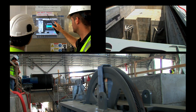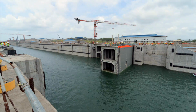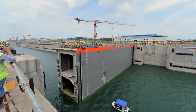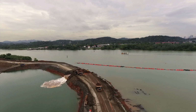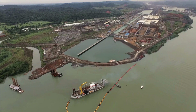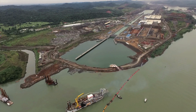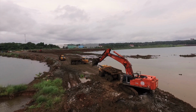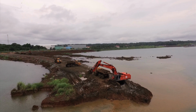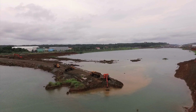The flooding of the new locks began this year, marking the start of the commissioning and testing period. The linking of the new locks in Cocoli and the Pacific Ocean took place in August with the removal of the south plug. The same operation is being conducted at the Atlantic site, linking the Caribbean Sea with the new Agua Clara locks.